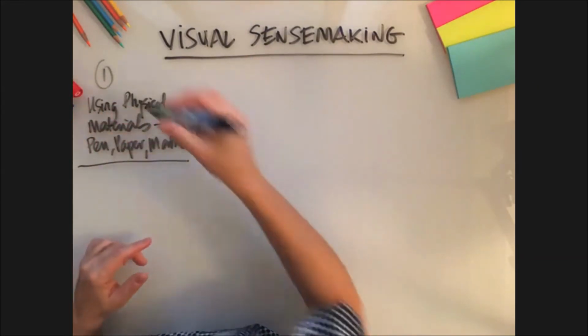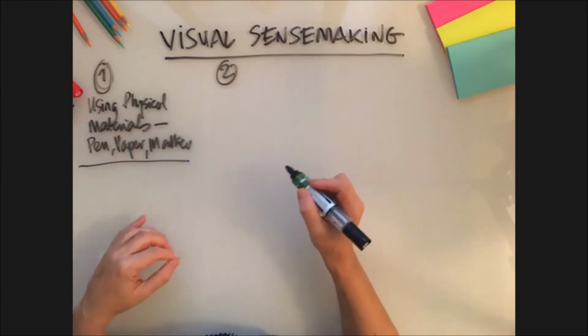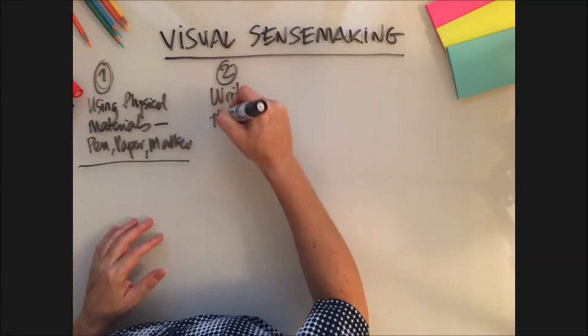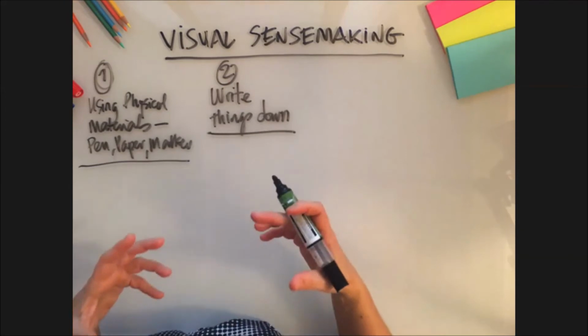So this is an opportunity to step back and do that. So I have that done. I'm organized that way. The second part is that we want you to write things down, like all the things that are popping up in your head. You want to write them down. We want to capture them. We want to externalize our thinking.